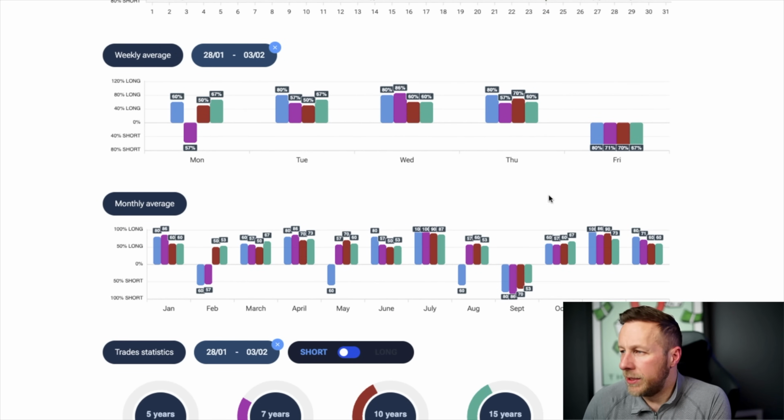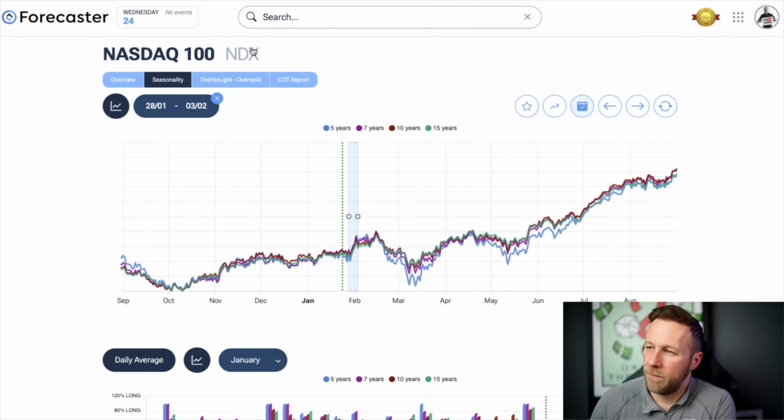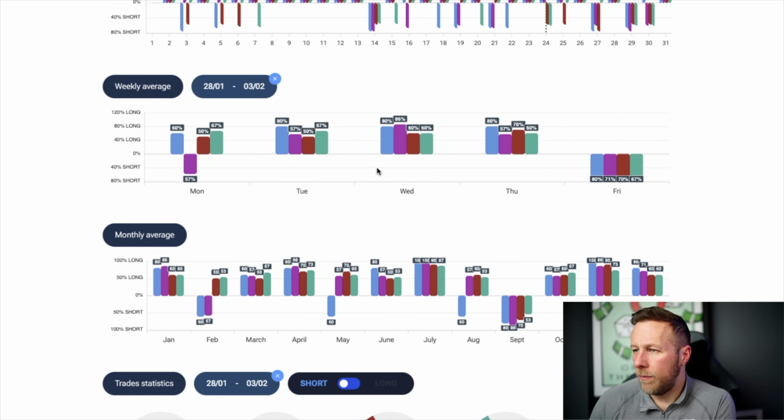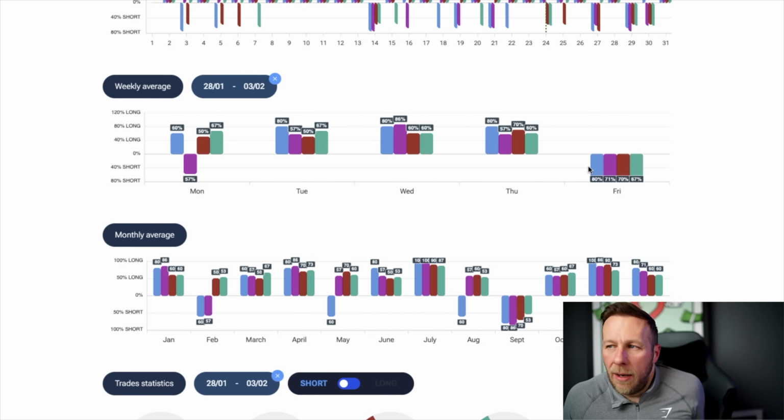Where's the weekly average? Look at this. Next week, we've got the Nasdaq, 28th, which is Monday, I think, right? 1 week. Now, that weekly average, look at this. Friday, big short day. Big short day, right? So we've got a little bit of time until we get there.